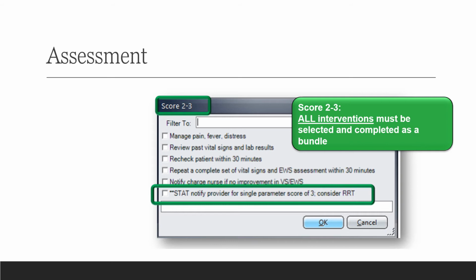You would want to go to the room and physically examine the patient, encourage cough and deep breathing, manage their pain, screen for sepsis, review previous vital signs and labs, for example, and then recheck a full set of vital signs and U score within 30 minutes to assess the effectiveness of your interventions and the need to intervene further. It is very important that your 30-minute repeat of the full set of vitals is documented in the medical record.